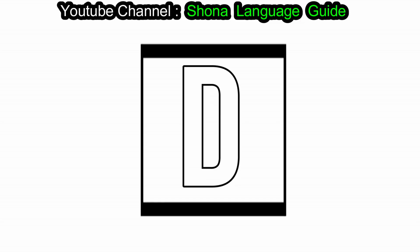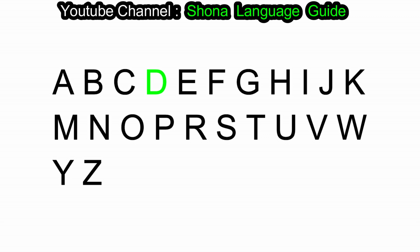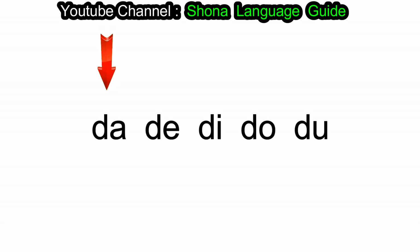The Shona consonant D. So this is how the Shona consonant D sounds when it is combined with different vowels. Da, de, di, do, do.